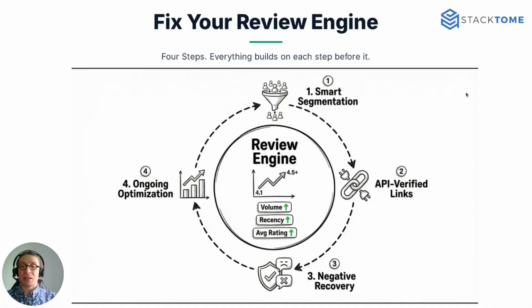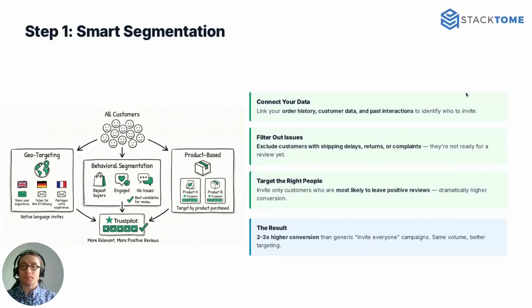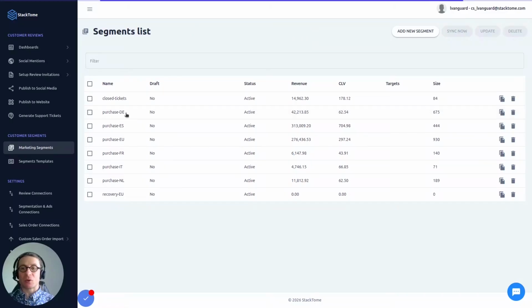And to fix this, you need to fix your review engine by optimizing your volume, recency, and average rating. And we do it in 4 steps. Let's see how it works. In step 1, we first create your segments where we exclude any customers that had a bad experience, either a support issue or delayed delivery, or have issues with products. Let's see how segments are configured in the app.